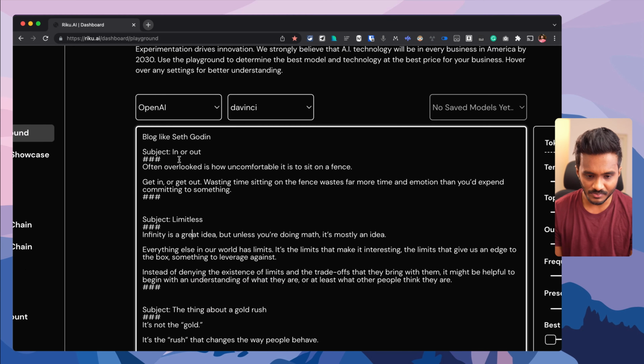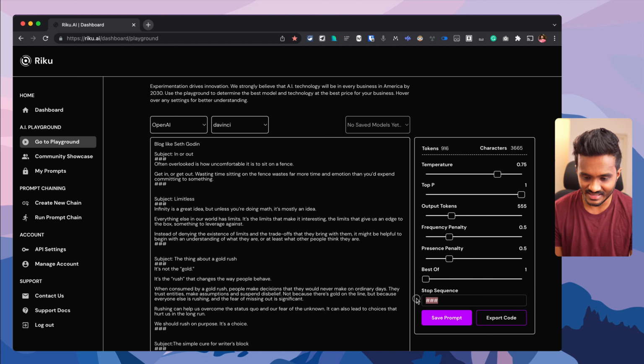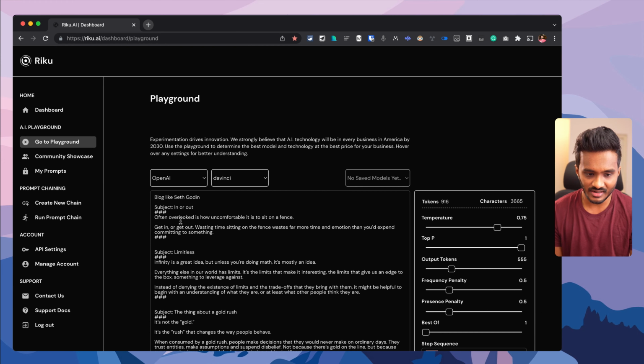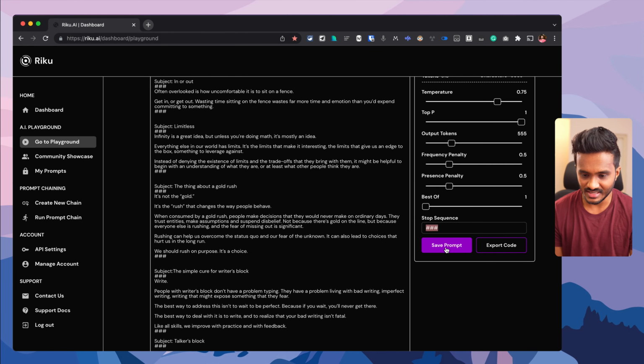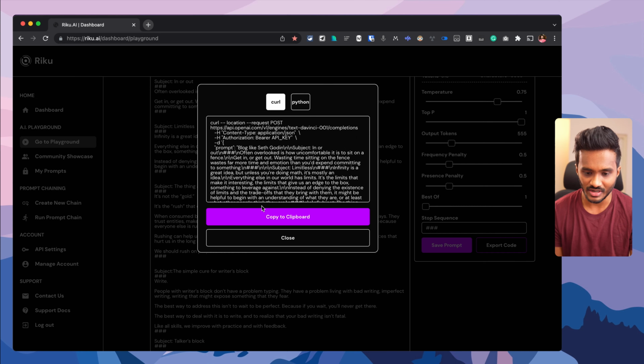And each of these examples is separated with a stop sequence that is triple hashes. Again, you can just edit this out, but triple hashes would be like a standard. So you can maybe tweak this particular preset with your own and create a new preset, right? You can just save this as a prompt or export this as code. If you're familiar with curl and Python, you can do that.